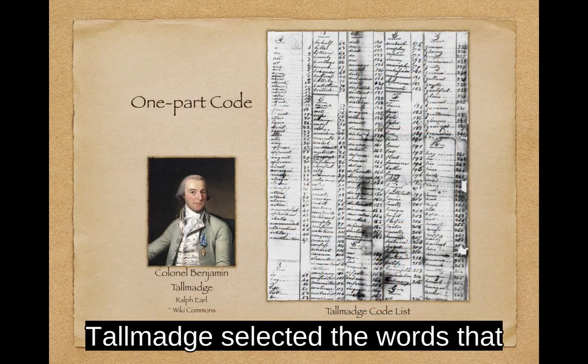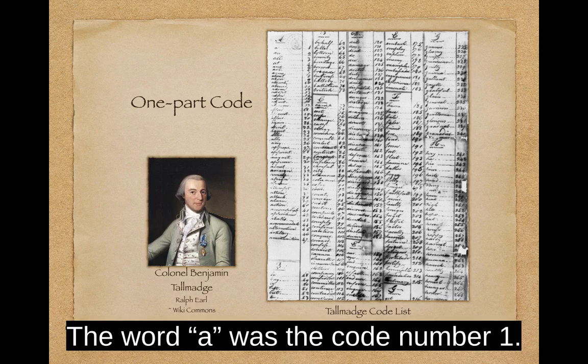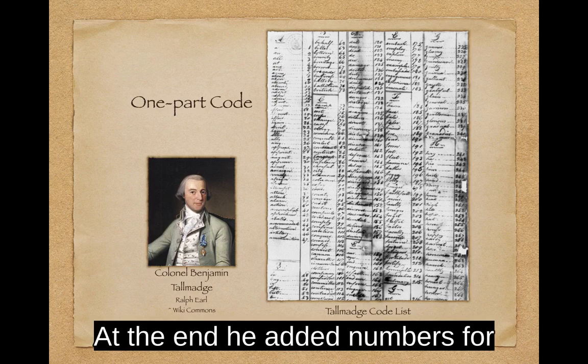Talmadge selected the words that would be included in his code. He compiled it into a simple one-part code list. That means it is both alphabetic and numeric. The word A was the code number 1. The word zeal was code number 710. At the end, he added numbers for people, place names, and dates. His code listed 763 words.